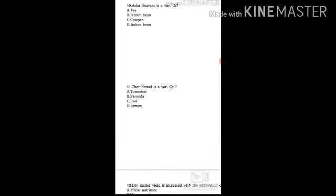Options are pea, French bean, cowpea, Indian bean. The answer is Arka Bhavani is a variety of Indian bean. Next question is Thar Kamal is a variety of. Options are tamarind, karanda, bale, jamun. Answer is Thar Kamal is a variety of karanda.